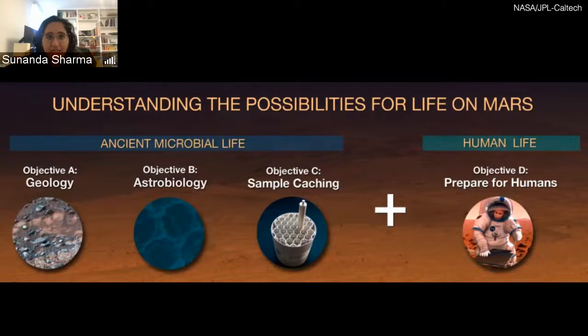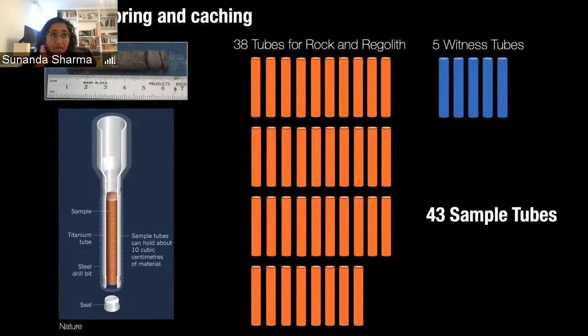And then objective C is sample caching. So you've probably heard about this sample caching because this is one of the things that makes the Mars 2020 mission stand out in comparison to others. So one of the main aims is to get the most promising samples that represent the geologic diversity and potentially any signs of life, and to document the context of those samples thoroughly and to bring them back to Earth potentially in the future.